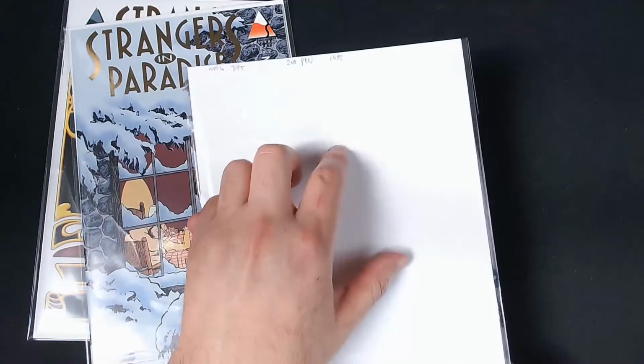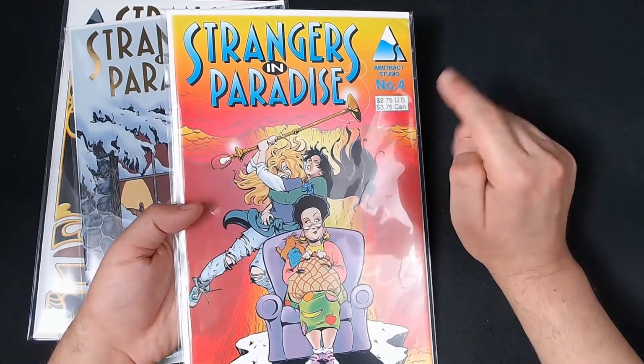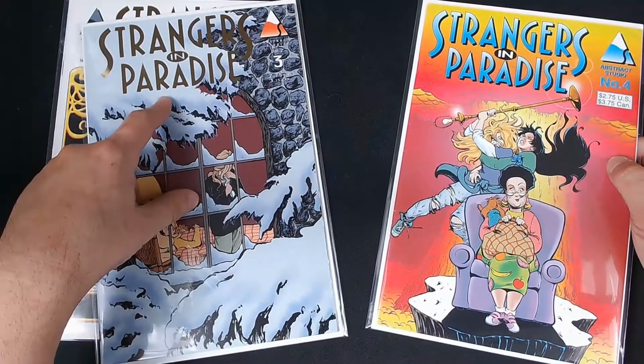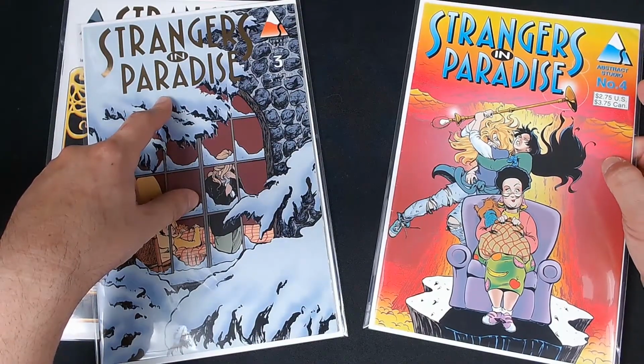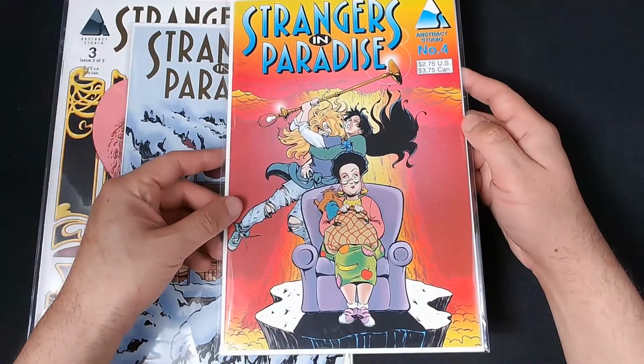Actually, this is a second printing. I made a note here. This is a second printing of volume 2, number 4, but not the gold foil series. So actually, are these like third printings or something? I don't know. All those indie comics back in the day were very interesting.